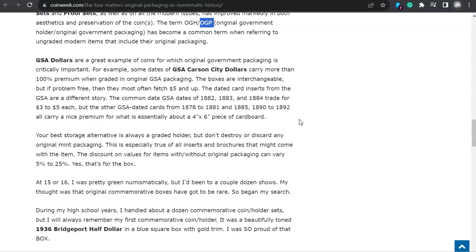The dated card inserts from the GSA are a different story, however. The common date GSA dates, I love the way they worded that one, of 1882, 1883, and 1884 trade for $3 to $5 each. But the other GSA dated cards from 1878 to 1881 and 1885, 1890 to 1892 all carry a nice premium for what is essentially a 4x6 piece of cardboard.